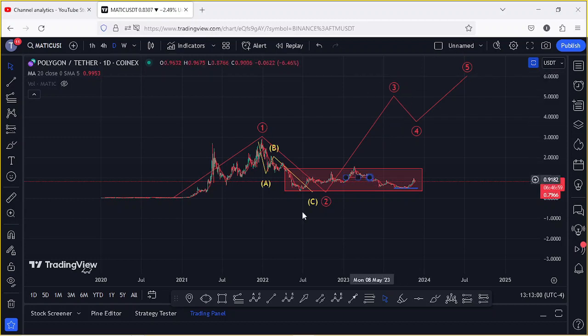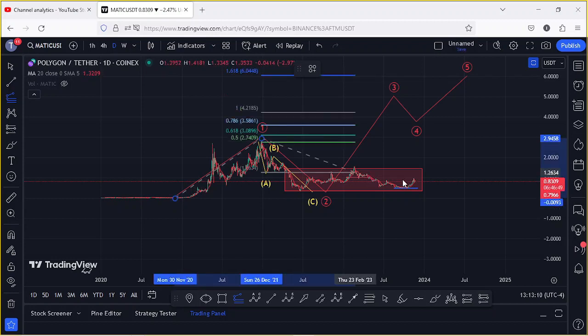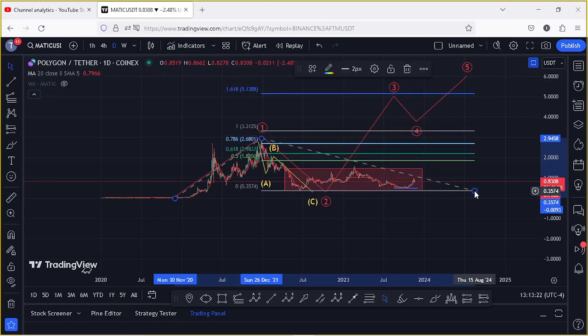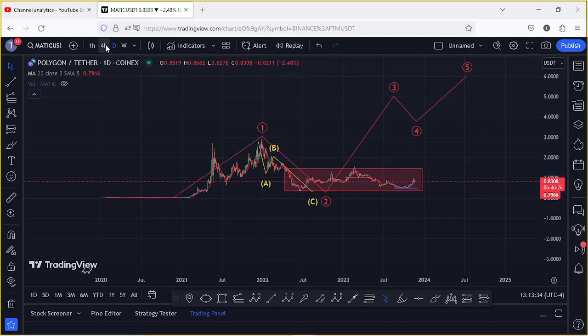The minimum target area for the third wave can be given by connecting the trend-based Fibonacci from the low of the first wave to the high of that wave 1, then dragging the fibs to the low of the second wave. This gives me a minimum target area for the third wave at the fib level 1.618, and that is above the $5.13 mark, which is the minimum that we can expect that wave 3 to the upper side to do.